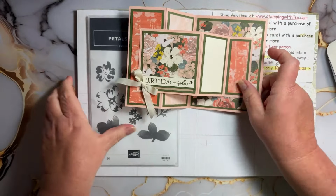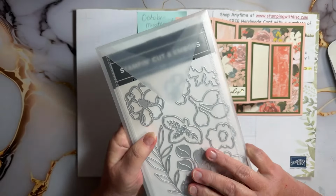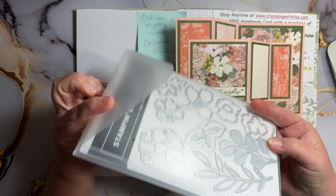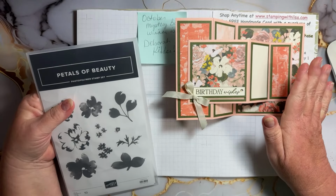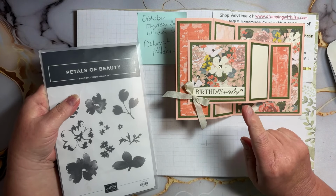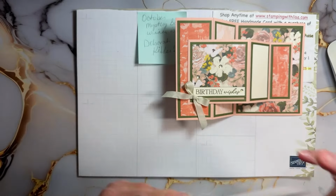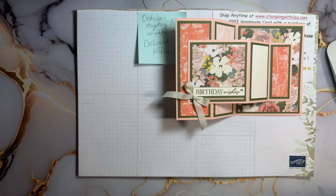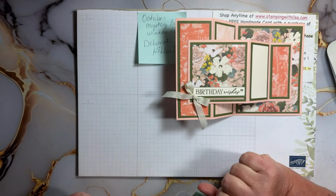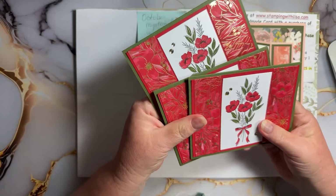So we're going to be making this one today. And like I said, it's part of the Petals of Beauty suite, and it has the dies with it. But I didn't really stamp anything on here except for the words. The words, I just had to search for right before the video. I couldn't remember where I got them from, and they're from that 12-day Advent calendar kit. So if you don't have that, just use another stamp set, but I just love this stamp right here. So there's that. And then here is the card kit for the first half of the month.